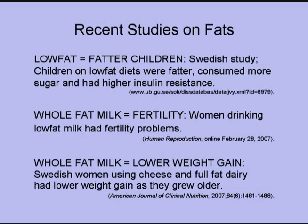We have a new study out of Sweden where they showed that children on low-fat diets got fatter, consumed more sugar, and had higher insulin resistance than children on normal diets. Another recent study, women drinking low-fat milk had fertility problems. Some of them could get pregnant after they went on whole milk. And then the doctor said, as soon as you get pregnant, you go back to skim milk.